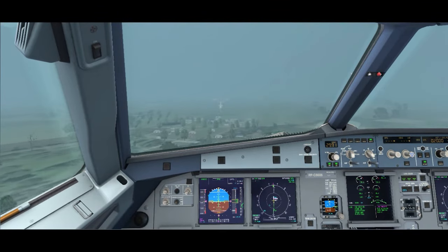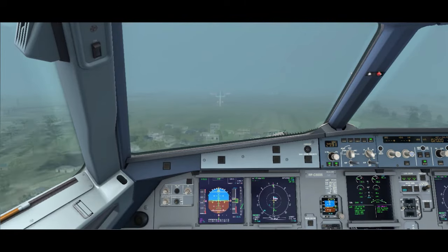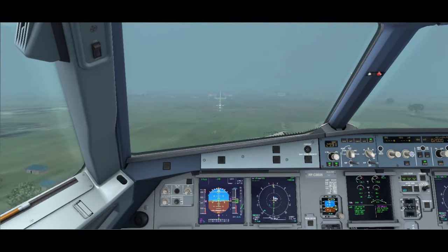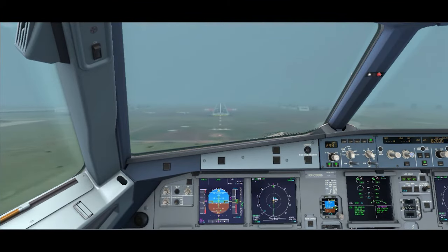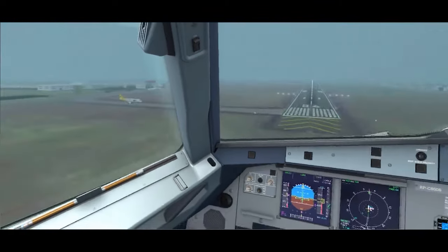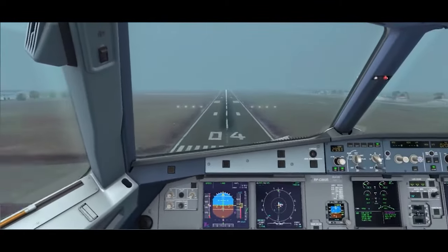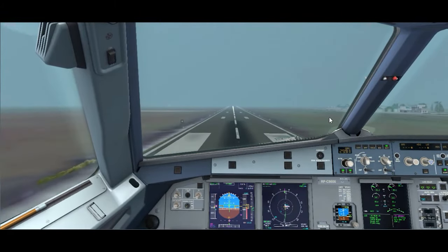Okay, I have controls. 300. I also have radar. Hey! Hey, there are two Cebu Pacific waiting. Alright, I love that. 100. Wow, we're above the glide slope. Well, 70, it's alright. 50, 40, 30, 20.